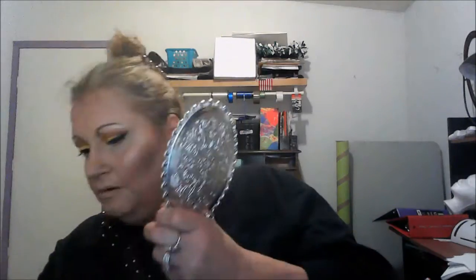I'm going in with my Fit Me Matte and Poreless 320. I think that's the same. Oh no. It's a bit darker than what my foundation is. This is for like the last 3 months, two and a half months of summer.